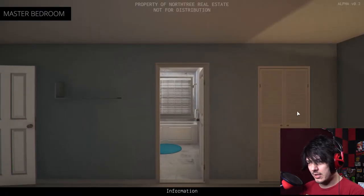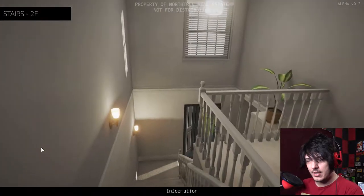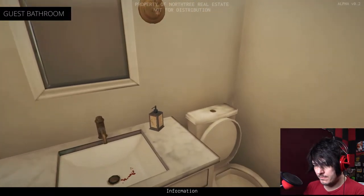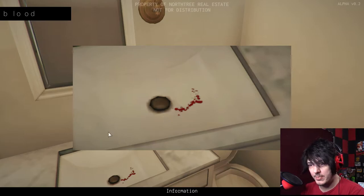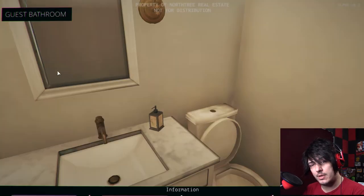What's in the walk-in closet? I want to see that. Are you not going to show me the walk-in closet? Obviously there's something I'm missing here, because that's just creepy. Ah! Go away, thing. Blood? Oh boy! And there's heavy breathing in. Alright, I'm gonna close it.